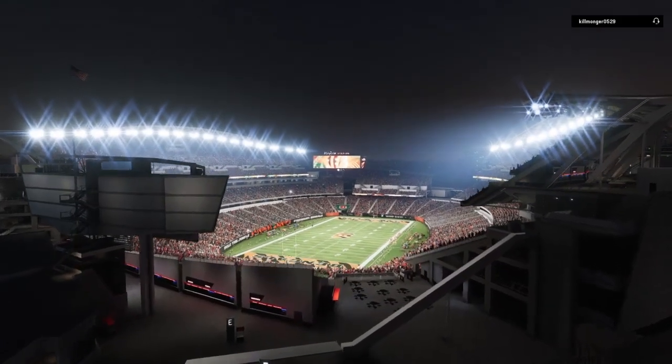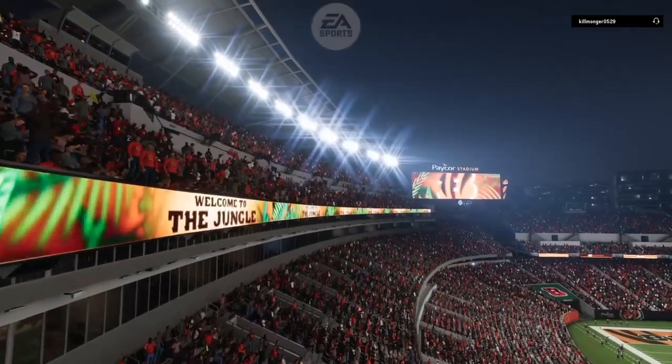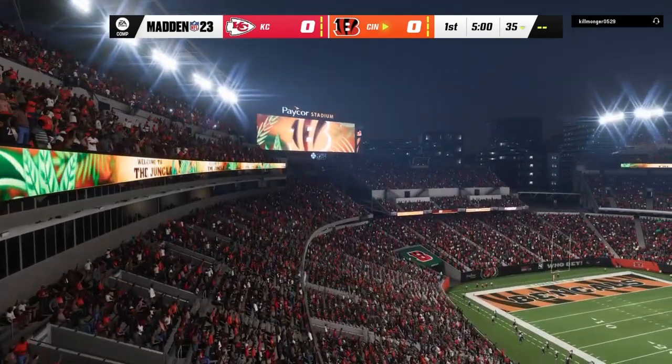The NFL on EA Sports brings us to the banks of the Ohio River and Paycor Stadium in Cincinnati. Coming up, we've got a good matchup on tap between the Kansas City Chiefs and the Cincinnati Bengals.